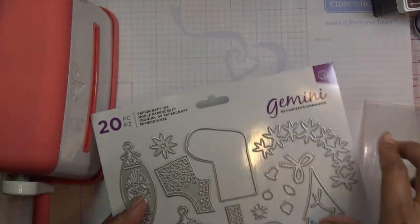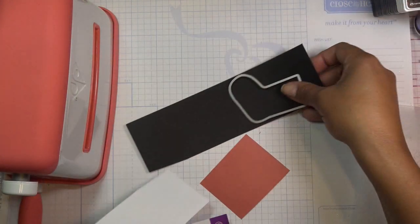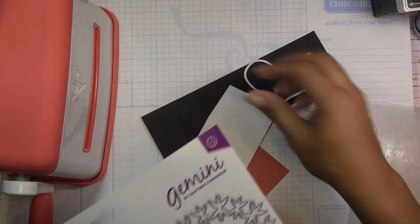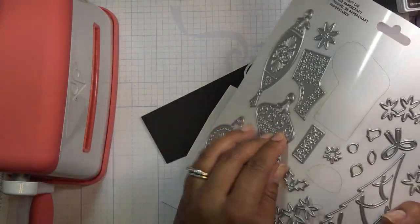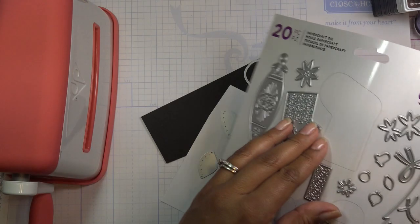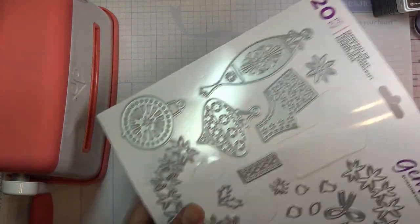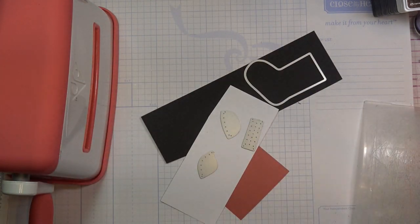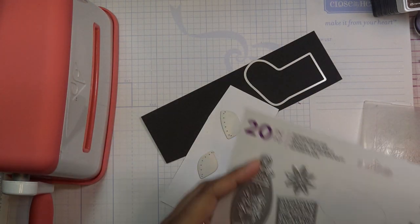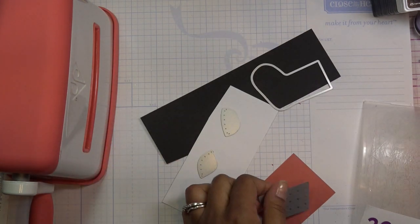I just rip them. So we're going to cut a black boot out, and then the little tips and the back of the stocking and this little top part. So there's a lot of white on there. You don't have to do anything like I'm showing you here. If you just want to make the patterned stocking, then just put on patterned paper. And then I'm going to cut out this pretty part right here in the red.